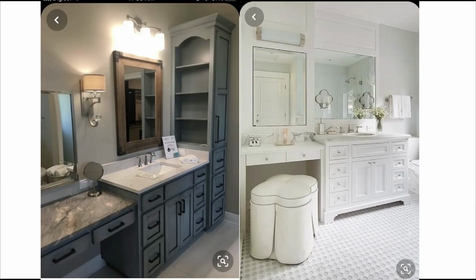So I wanted one of those cabinets where you have the storage and the sink is on top of it, and beside it was somewhere to do my makeup. I could put a little bench, and it would be my little makeup area where I sit and do my makeup, because y'all know a girl be looking cute all the time. So that was something I needed to have.